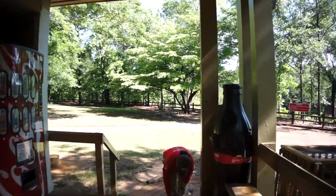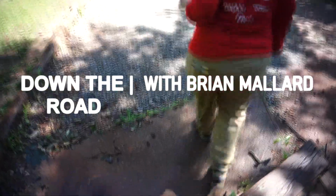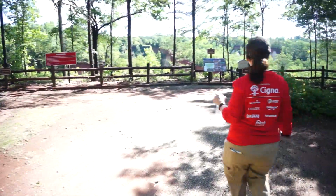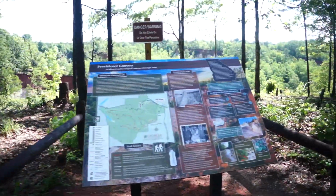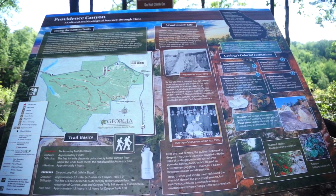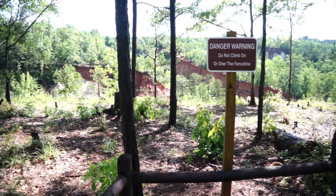One of Georgia's own state parks. The visitor center is closed, so we'll proceed to the hike. The trailhead is directly behind it. Let's look out there. We've got all kinds of information here on this board. Here you get a preview. There are lots of overlooks along the rim, but we're going straight in.